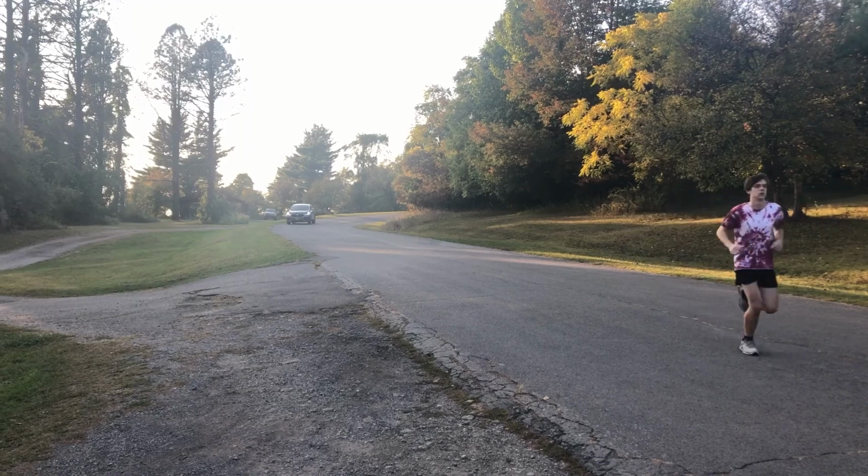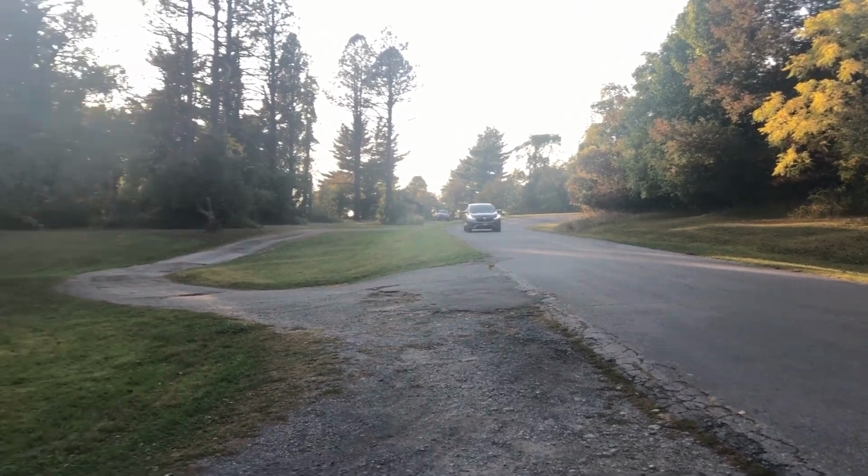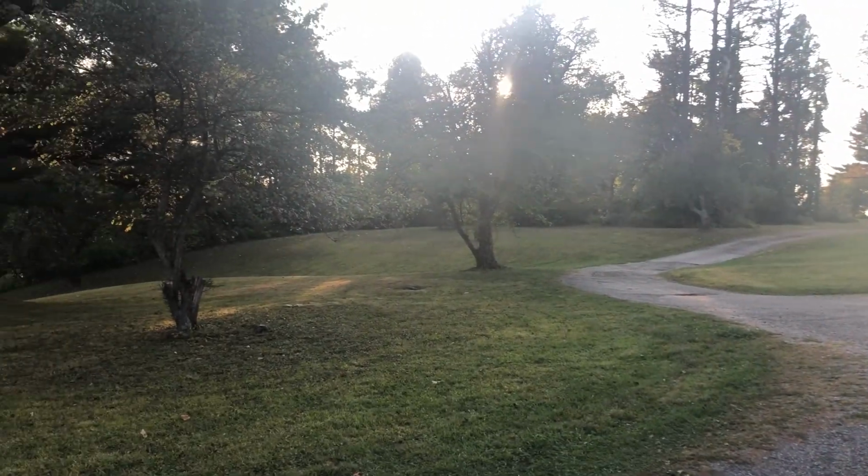This is the last downhill before you get to the big hill, so enjoy it. And there's a crabapple tree if you need a snack.